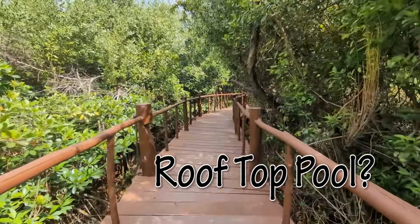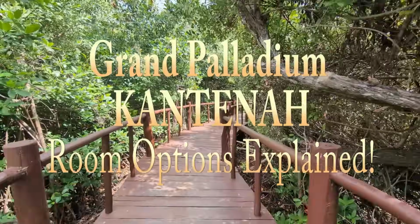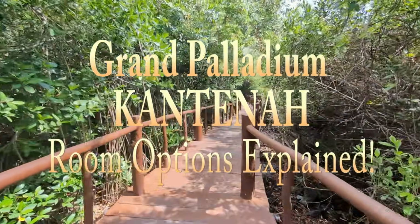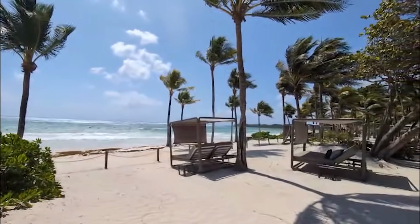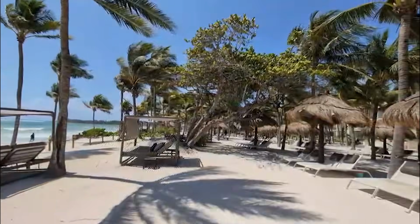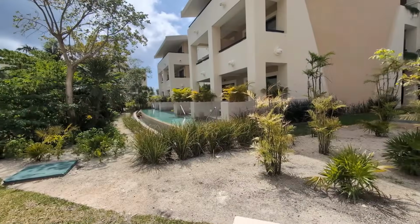Today we're diving into the rooms and suite options at Grand Palladium Kantenah, part of the larger Grand Palladium Riviera Maya complex. Kantenah has a ridiculous number of room options, so it can be overwhelming to decide which one's going to best suit your family's needs. We're going to dig into every last suite, sofa bed, and secret rooftop pool so that you can decide which one will work for you.